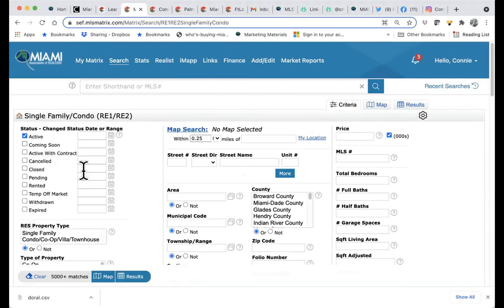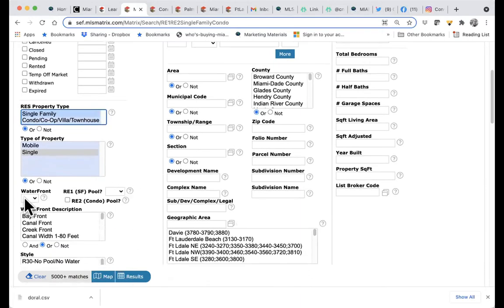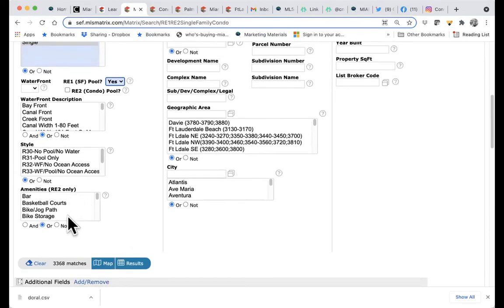Notice that everything that you have on the left-hand side, right, is information vital. What type of property, the property type, and you can click and select. To click more than one, let's say you have single family, you also want condos, you can click on Control or Command and select it. And to deselect, you do the same and click on the item. Notice that you have waterfront, a residential, right? A single family pool or a condo pool, so you can select from either. Waterfront description, the style of the property, the amenities.